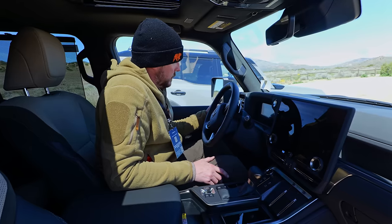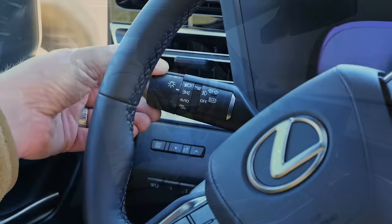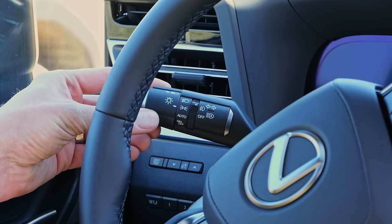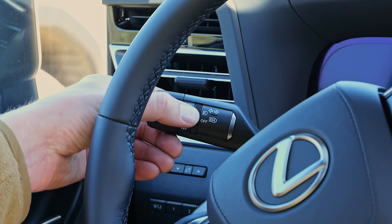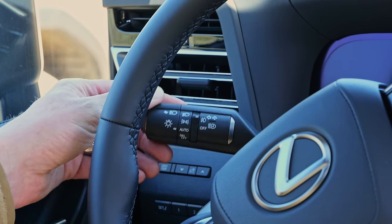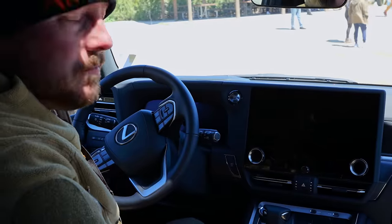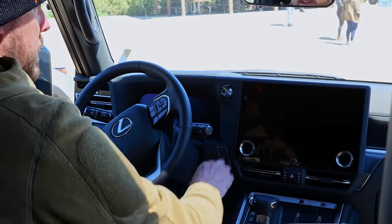So a little departure from our traditional lighting controls. Things are a little bit different, but still in the same spot. Very much a Lexus layout. Very intuitive. We've got our fog light controls and things like that. Pretty clear instructions on all those. All right, let's fire this bad boy up.